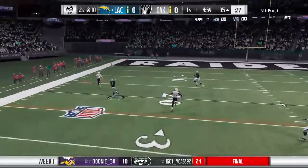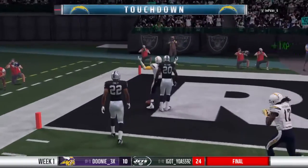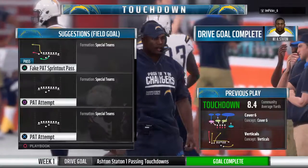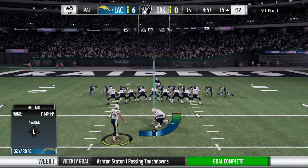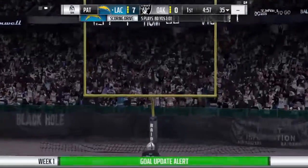Now he'll look to throw here on 2nd and 10. It's caught. Lockett. Touchdown, L.A. Tyler Lockett, 35 yards. And the Chargers have taken a first quarter lead. Excellent start there. First drive of the season. Big-time success putting it in the end zone.